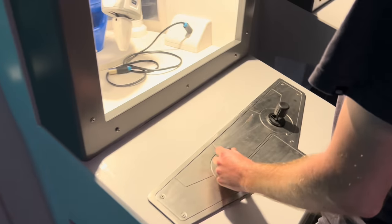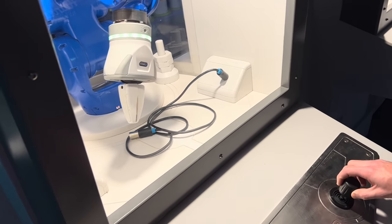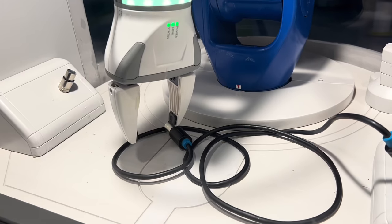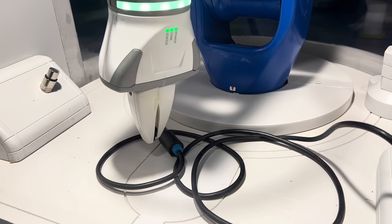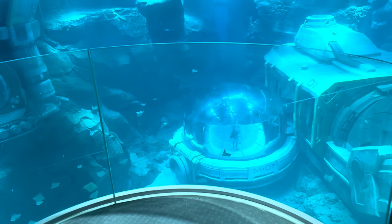What are you doing, man? I don't know. You're controlling the arm? Yeah. Try and pick up the cable. We need some work doing. Oh, so close, so close. Down. 2 hours later. Another one in the viewing windows.